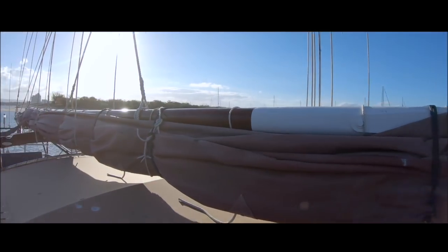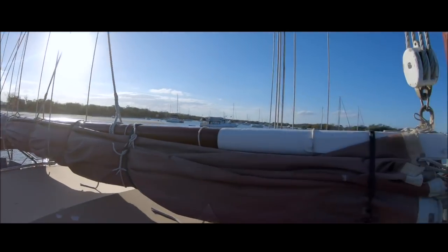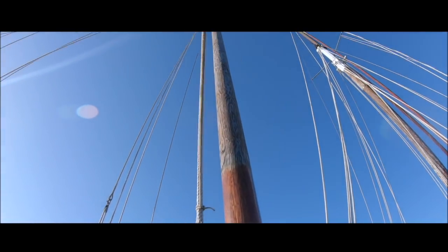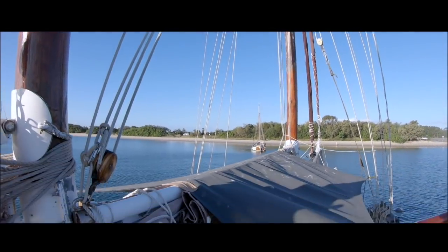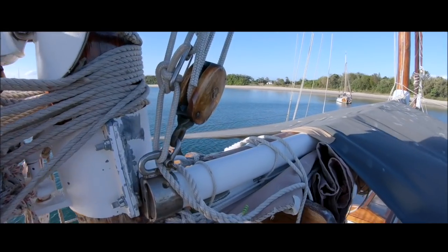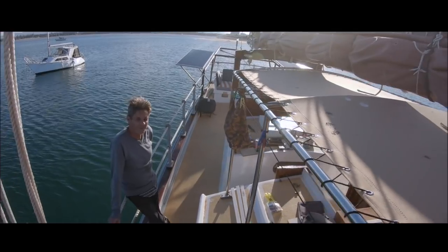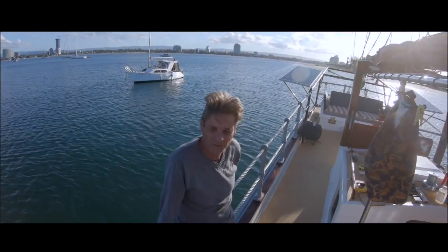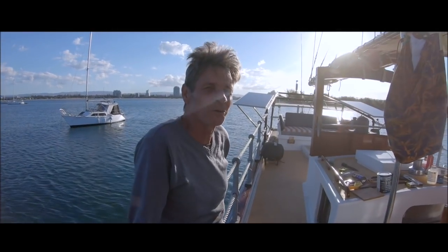Big sail when she goes up. Wow. Yeah, that's big. Schooner rig too, so that's a pretty big rig, huh? It's a really well balanced boat, so once you set up, the gaffs are good, aren't they? Yeah, once you set them up, she just sits there. She's got hardly any weather helm on it, and off she goes.